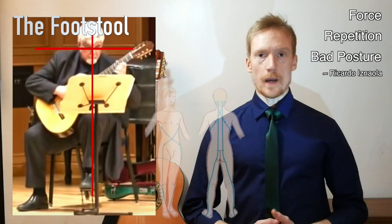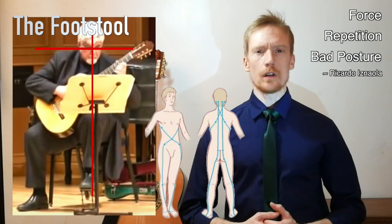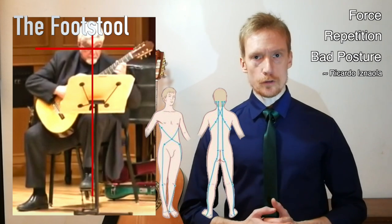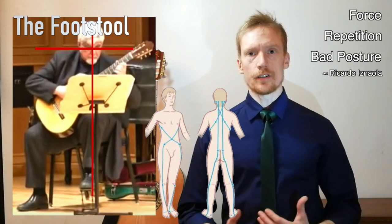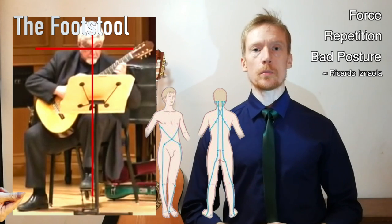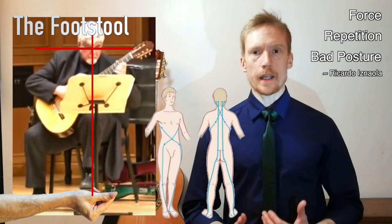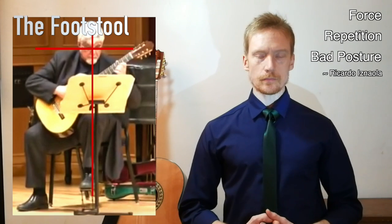Here you can see the two anterior spiral lines that wrap around the torso and legs in rather confusing ways. The asymmetrical foot position of this guitarist puts different amounts of drag on one spiral line to the other. Eventually these lines will adapt to these differing forces by changing their lengths, and this will make it hard to achieve a good posture even when not playing the guitar.